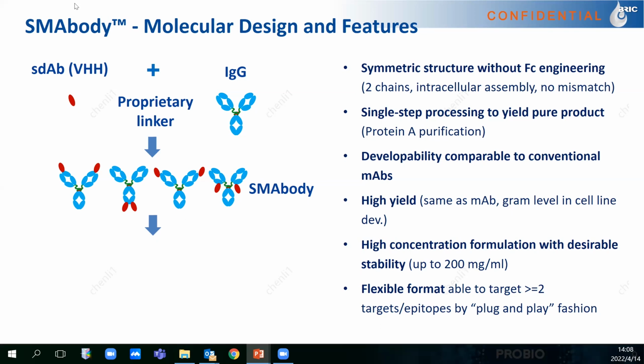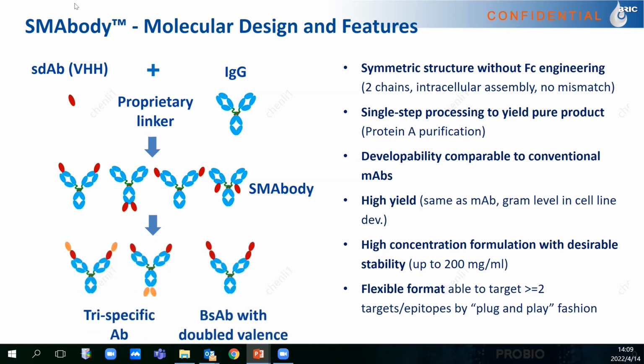Moreover, this unique structure gives the antibody exceptional developability and manufacturability. It behaves almost identical to traditional IgG, but with much better flexibility in terms of targeting multiple epitopes and multiple targets. In addition, multiple single domains can be fused onto the IgG at different locations with different copy numbers to accommodate the MOA and to achieve desired efficacies.